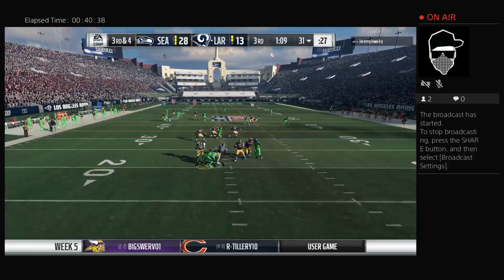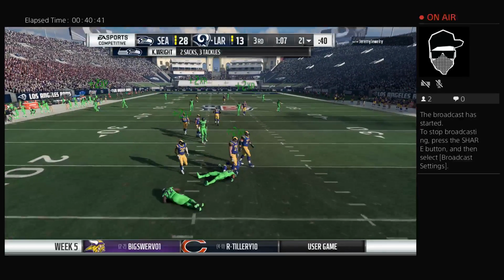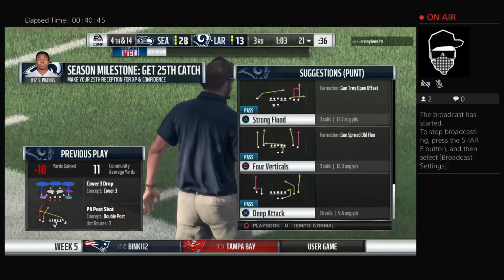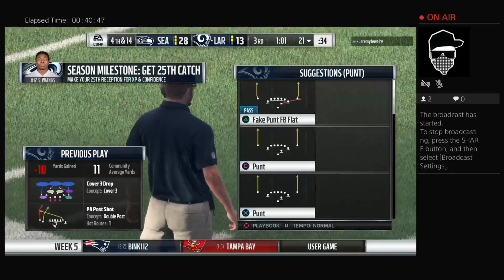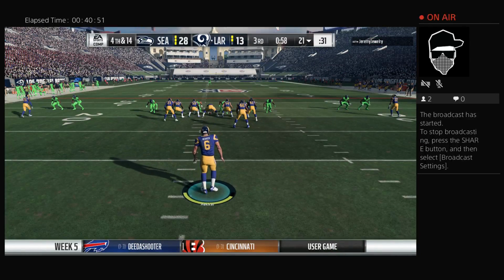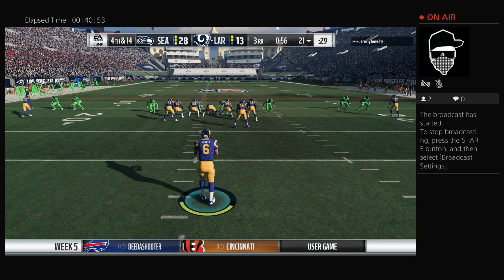Dangerous pass, incomplete. Pressure comes. He's taken down by the Seahawk defense. K.J. Wright in there to pick up his 2nd sack now of the afternoon. Here's Johnny Hacker now as he's on to punt for L.A.